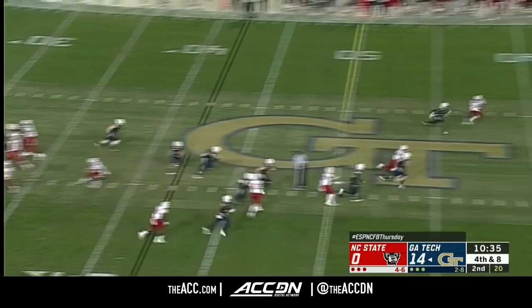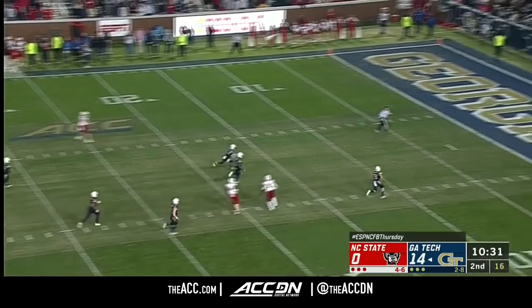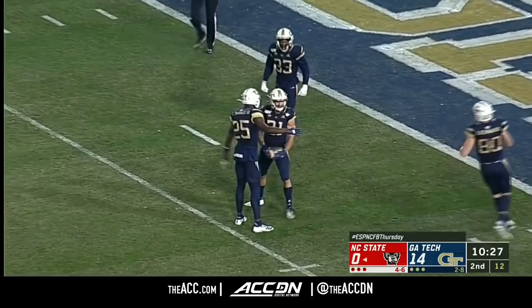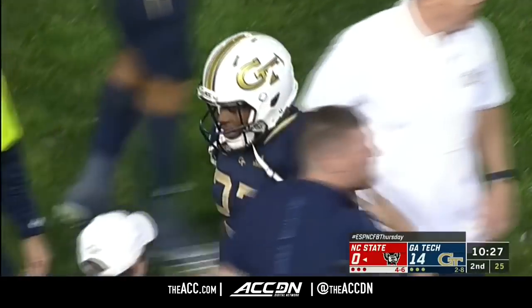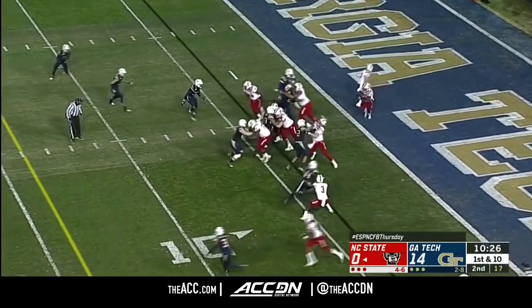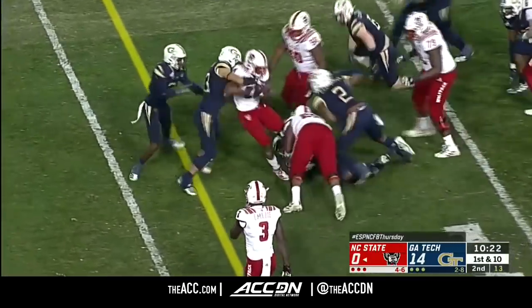Please be quiet. A guy's about to bomb a football. What do you think of this one, McAfee? Beautiful. Absolutely stupendous. Presley Harvin, an absolute stud punter, downs it inside the 5 for the Georgia Tech punt team. Fake punt for a touchdown was one of the prettier passes I've seen in college football this year. He's great for the brain. He's going to be good in the league, too, I think.